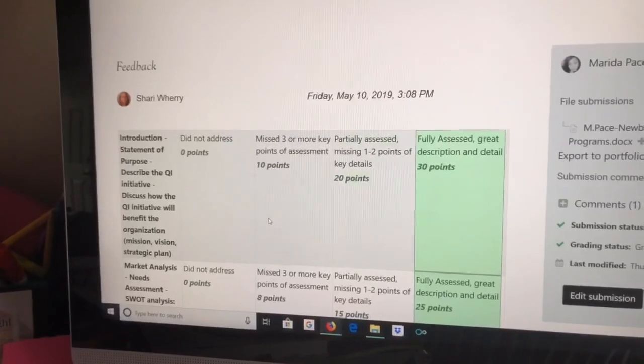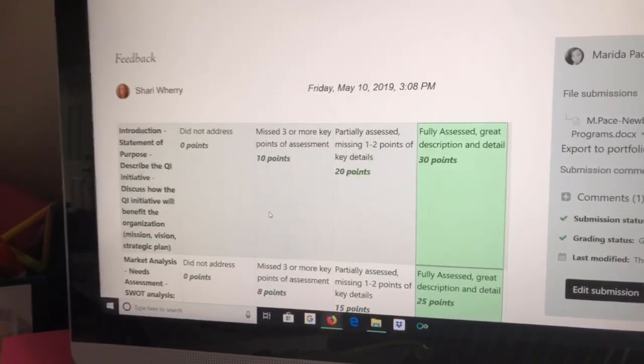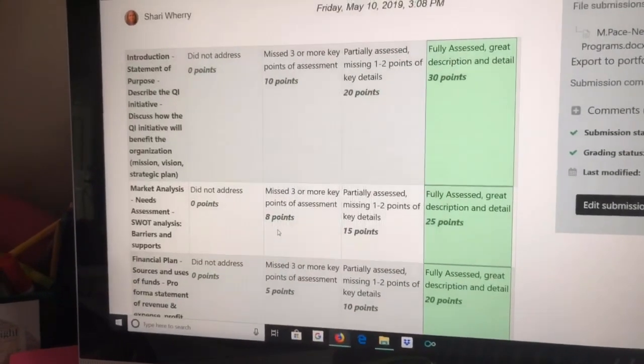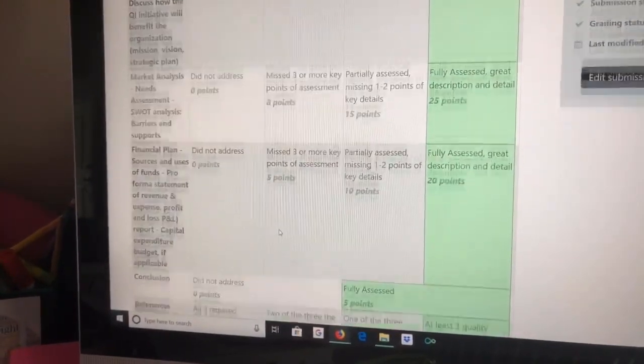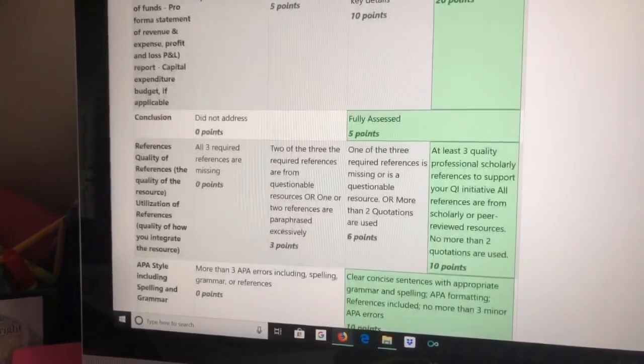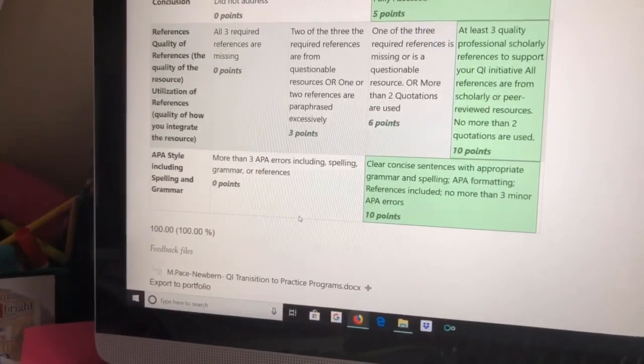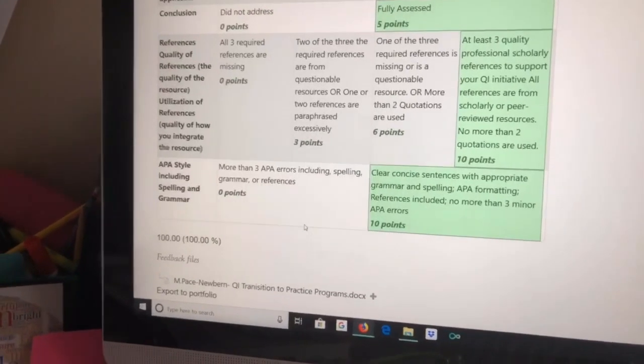Where the highlighted green is actually what your grade, the points that you received for that. So I'm scrolling down right here and you can see the grades for this rubric. And so basically, you see at the bottom, the score was 100 out of 100. So I got 100 on that. This was worth 10% of our grade.